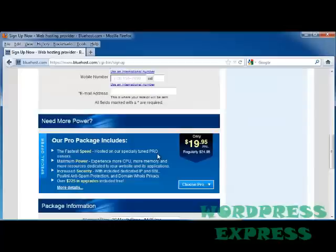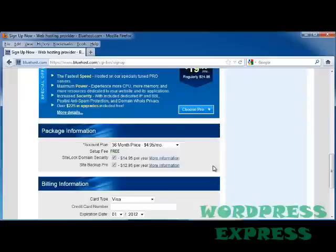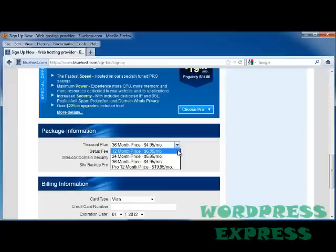If you scroll down, you'll also see that you can choose their Pro package, which includes a faster speed, more power, and better security. Plus, it's only $19.95 a month instead of the normal price of $24.95. So you can choose that option as well. Underneath that is our package information, whether you want to start with 3 years, 2 years, 1 year, or if you just want to do a Pro for a 12-month price for $19.95, as explained up in that box above. We're going to go ahead and buy for 24 months.